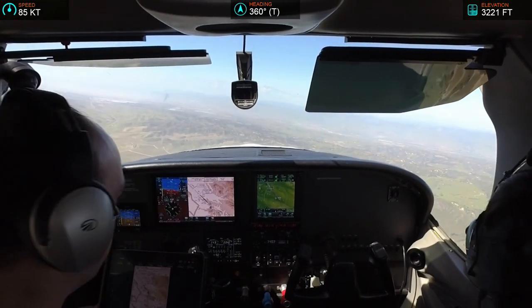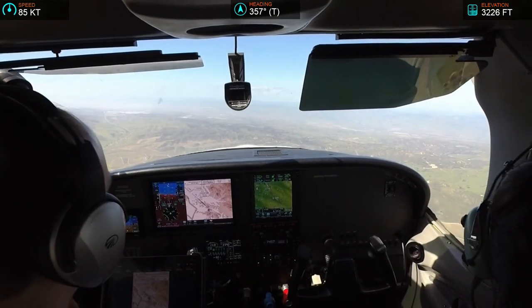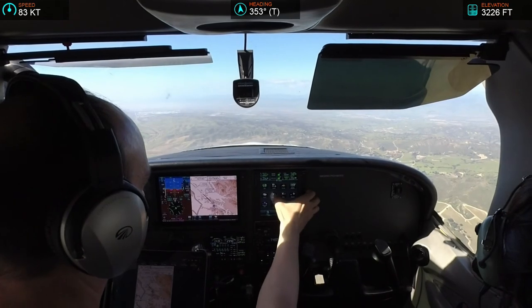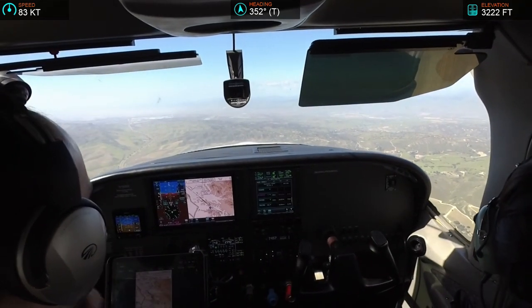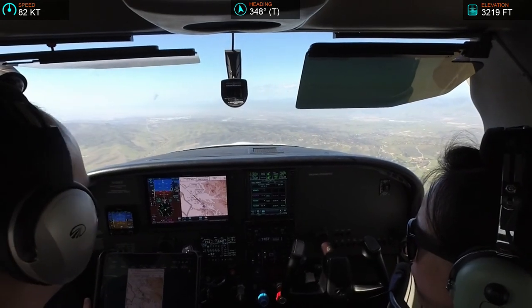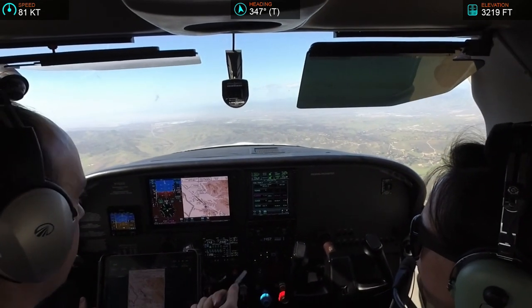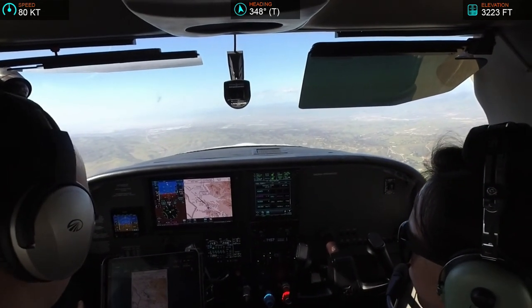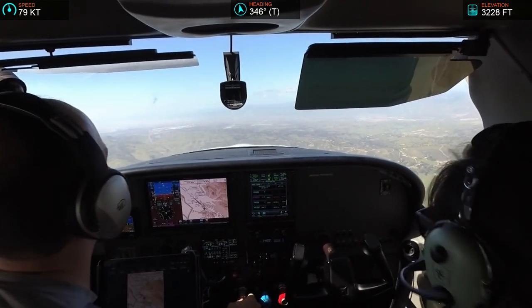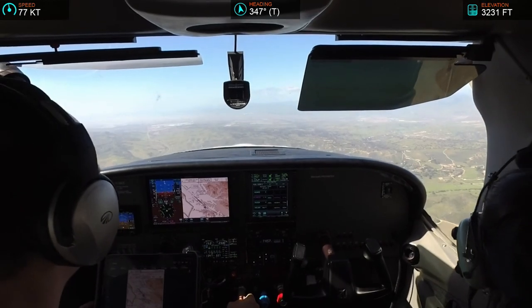Santa Barbara approach, Matrix 570 Hotel Papa. We'd like to request the VOR Alpha for San Luis Obispo. All right, needle's not moving yet. 507 Hotel Papa, Santa Barbara departure, I don't see your altitude. Once that's established, I'm going to descend to 4,000 at Camco. Hotel Papa, radar contact, 5 miles southeast Oceano Airport. Terminal altimeter 3025, advising you have Kilo.